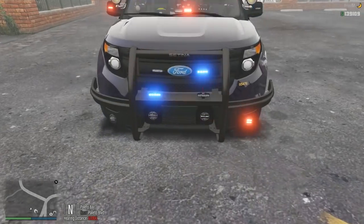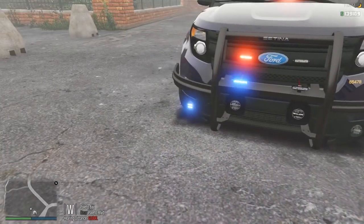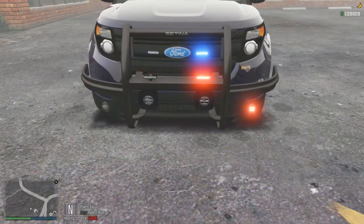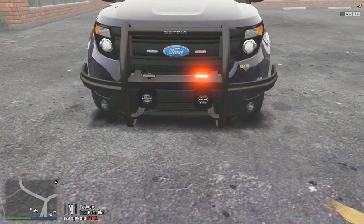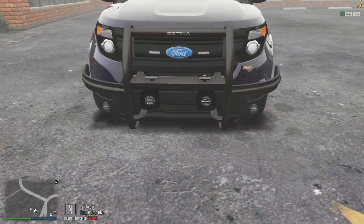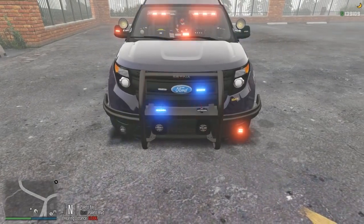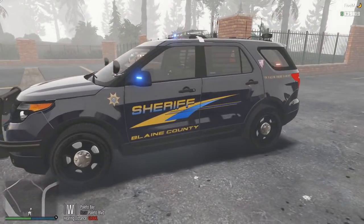Down below, we got that Whelen sound system, and then we got the red and blue in the fog lights. Same thing as the 16 Explorer. Now, one major difference here, the wraparound doesn't block these. Boom. Making sure that those lights don't overlap. I like it. I feel like the 2013 Explorer just all around is a nicer package car.